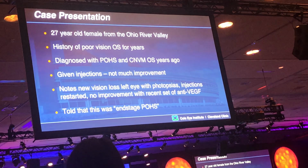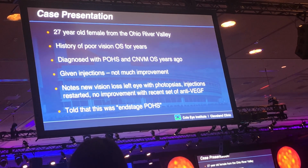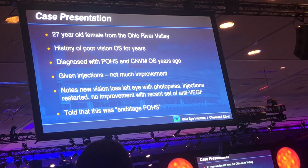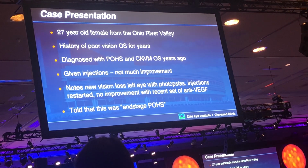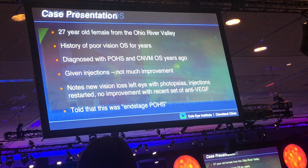Let's move to our next case, which is a 27-year-old female from the Ohio River Valley. She has a history of poor vision in her left eye for years. She was diagnosed with POHS, presumed ocular histoplasmosis syndrome, and an inflammatory vascular membrane years ago. She was given injections, had no real improvement, and now has new vision loss in her left eye with photopsias. Her injections were restarted with anti-VEGF, and she was told she has end-stage POHS.